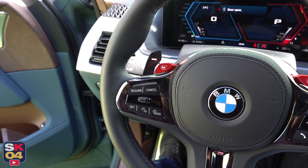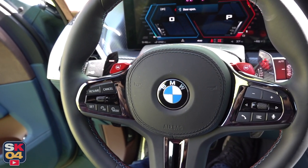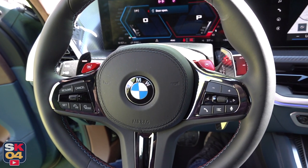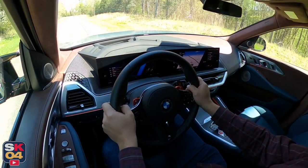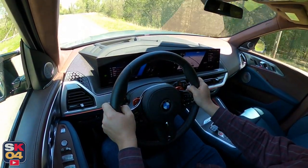In electric mode, the XM uses only the power from the electric drive system up to its 87 miles per hour top speed. In this mode, the combustion engine is only activated under kickdown or when switching into the transmission's manual mode, using either the gear selector or one of the shift paddles on the steering wheel.